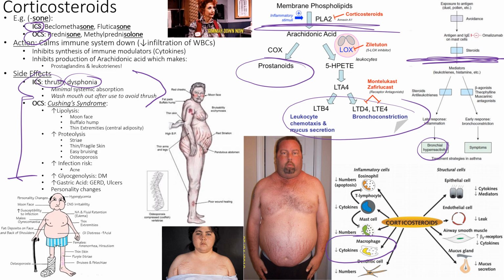But all of our side effects of steroids are based on what steroids do, which we talked about in diabetes, right? They break down what? They break down glycogen stores to make more glucose. Well, we can get glucotoxic, which causes diabetes. So long-term steroid use can lead to diabetes development. And then we start breaking down lipids, lipolysis.